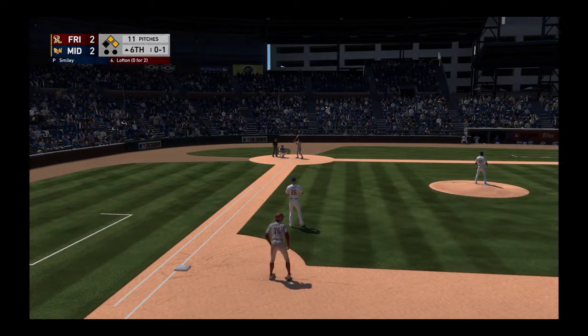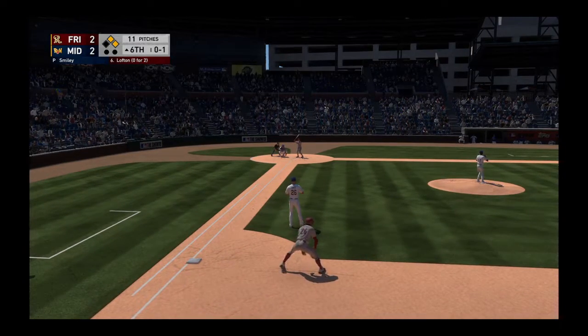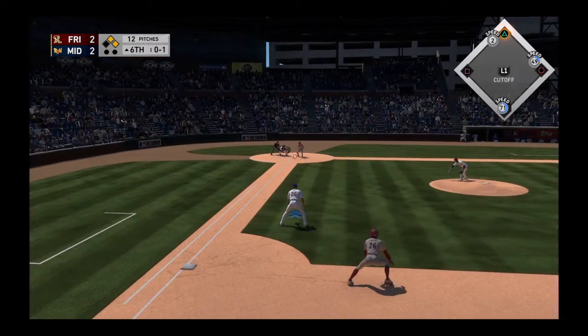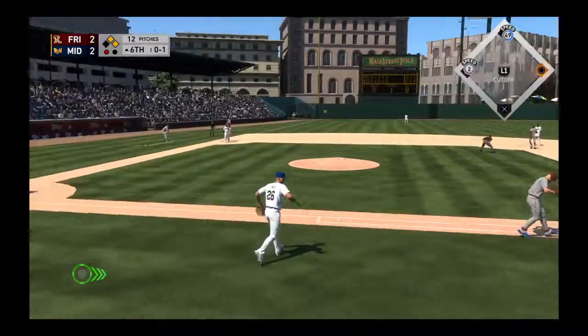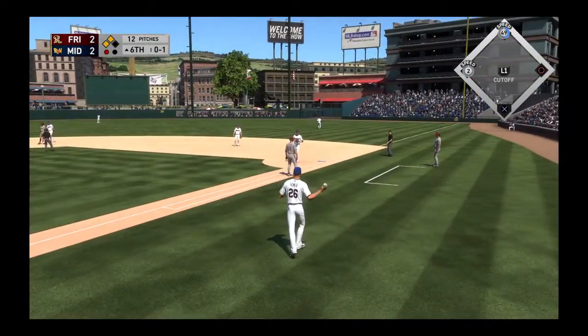Digging in, Jeremy Lofton. He flew out in his last at-bat. Jeremy. Tears, he gets this one down. And good hustle to get over and tag him for the out.